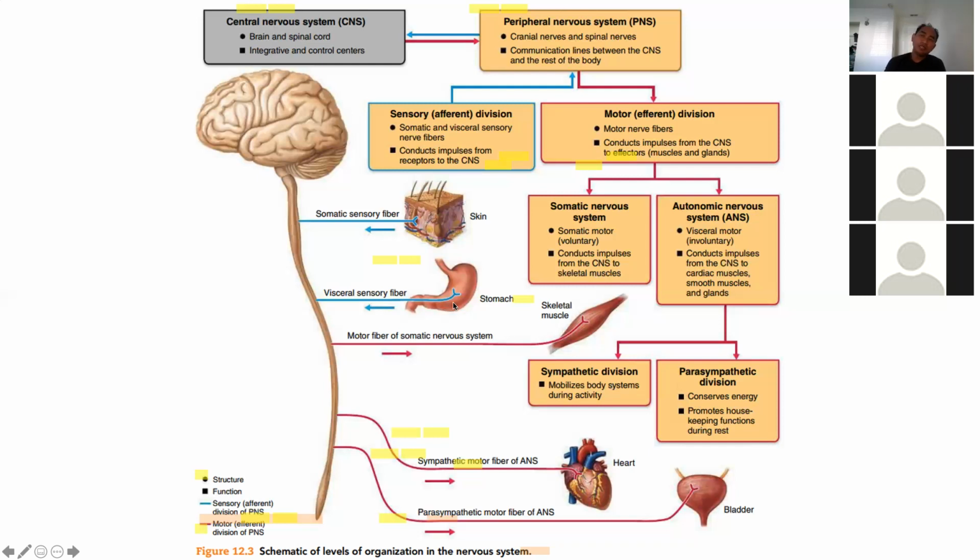So the central nervous system includes brain and spinal cord. Peripheral nervous system is everything other than brain and spinal cord. In the peripheral nervous system, we have sensory and motor. Sensory coming from our body, like skin, joint, muscles, that is what we call somatic sensory. The sensation coming from the visceral organ like our heart, our stomach, our gastrointestinal tract, it is the visceral sensory.